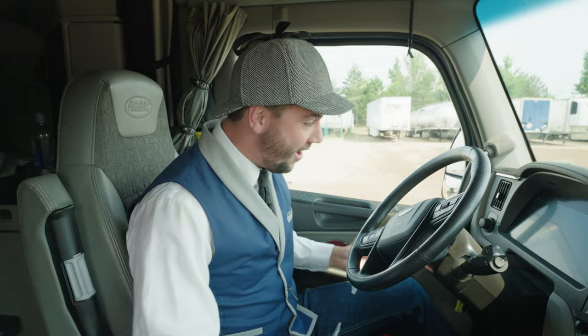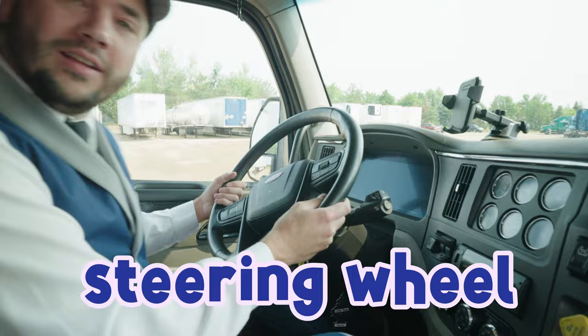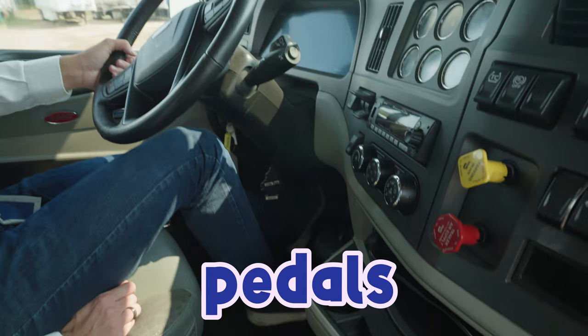Here we are on the inside of the semi-truck. Look at this, it's so cool. We've got a steering wheel. That probably looks a lot like your grown-up's car, right? And look down here, we've got a couple of pedals. That's what's gonna make it go.